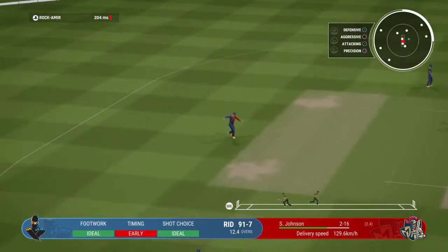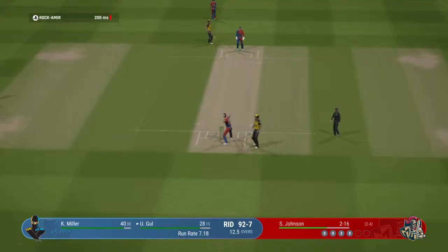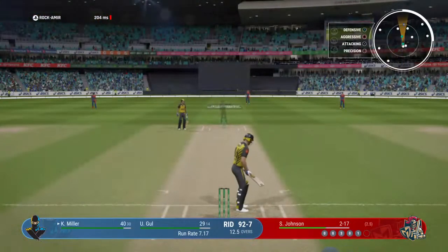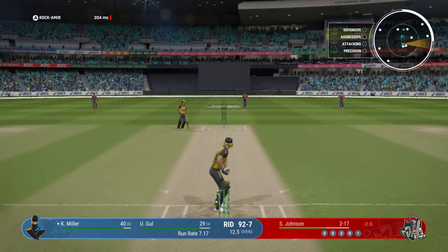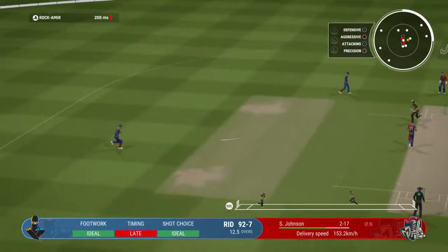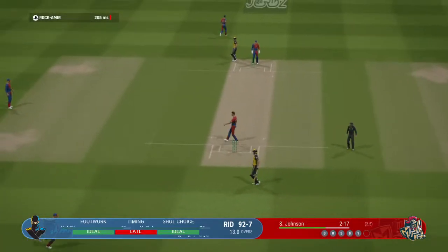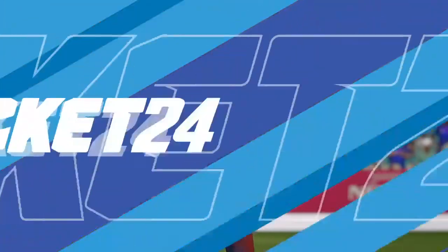Lovely cover drive, but straight to the extra cover fielder. Couldn't get it through the field. 4 runs added in that over. The Riders are 92 for 7.